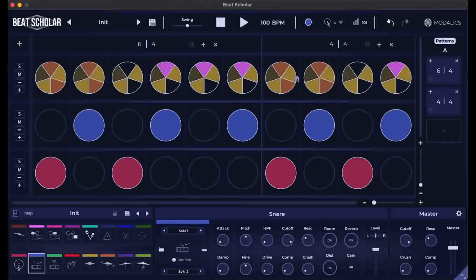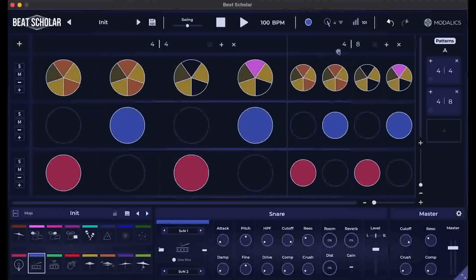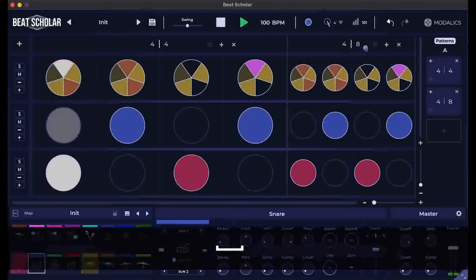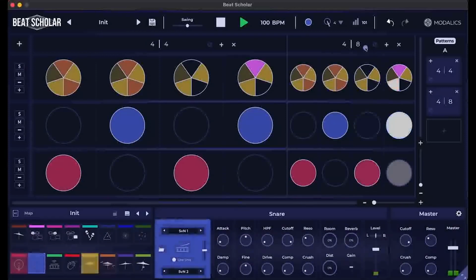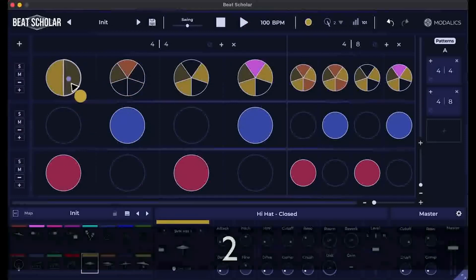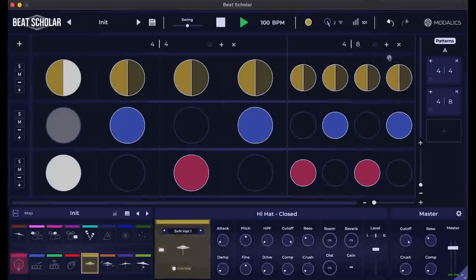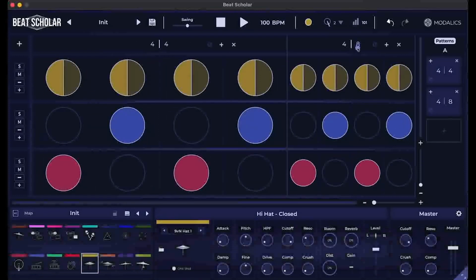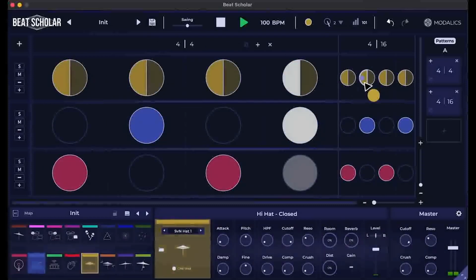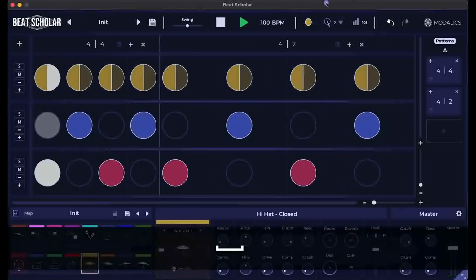You can also change the denominator of the time signature, which will also change the length of the notes. So for example, I can change this bar from 4/4 to 4/8 by dragging the denominator here or here. It became a double time. So for example, if I do something more normal, like this, right? And if I go to 16th notes, that would be quadruple time. And I can also go to half notes for half notes.